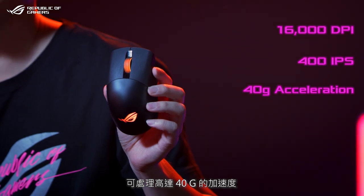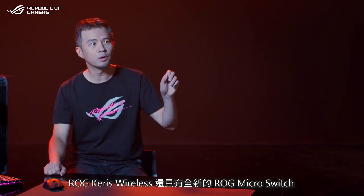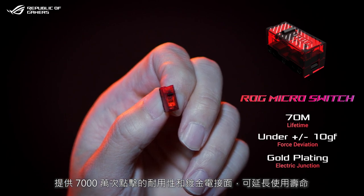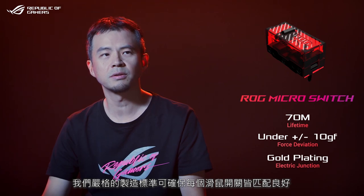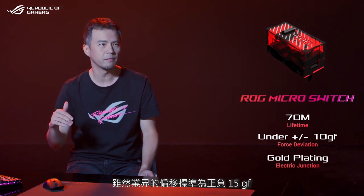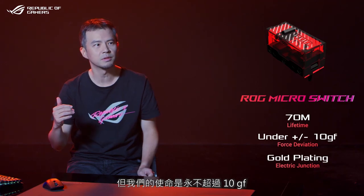of handling 40G of acceleration. ROG Carrier Wireless also features the new ROG microswitch, featuring 70 million click durability and a gold-plated electro-junction for longevity. Our strict manufacturing standards ensure each mouse switch is well-matched. And while the industry standard for deviation is plus or minus 15 gram force, we made it our mission to never exceed 10 gram force.